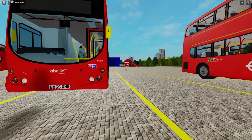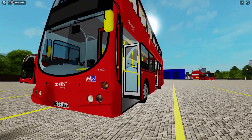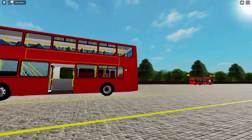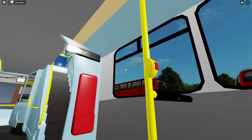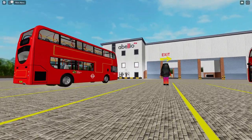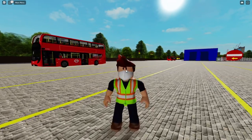Scania, no, Gemini 1, a 9062 refurb. It's a 9062 refurb. We'll try the bell. Please, this is the same. Whoops. Oh, all right. That is all for today.